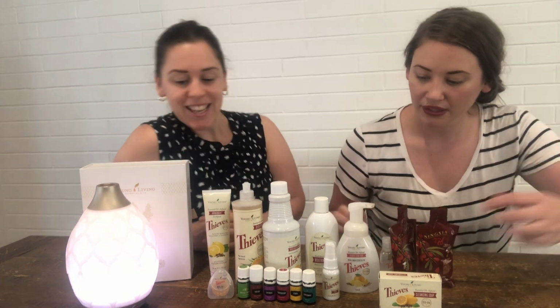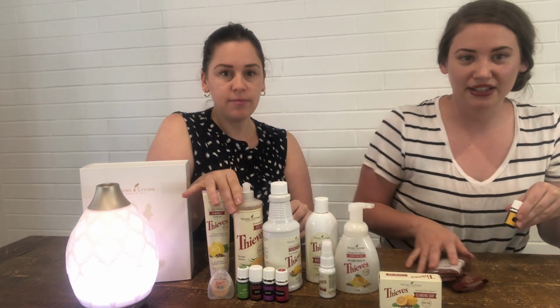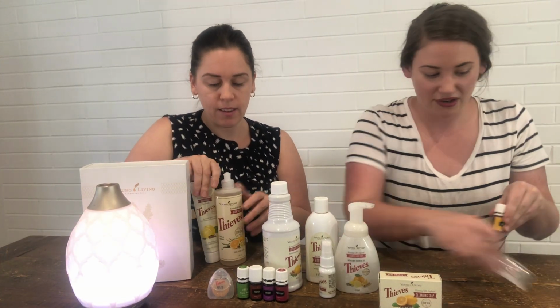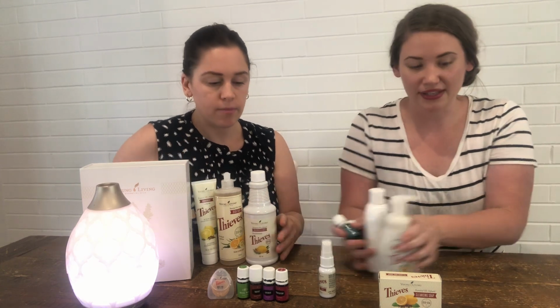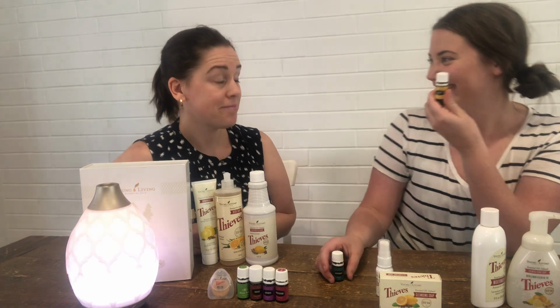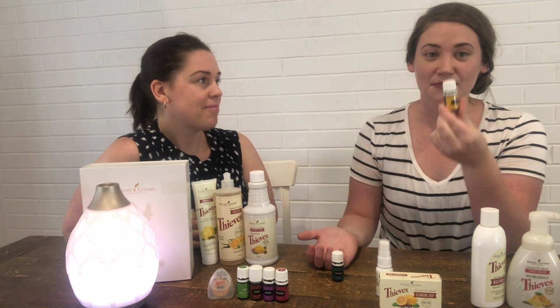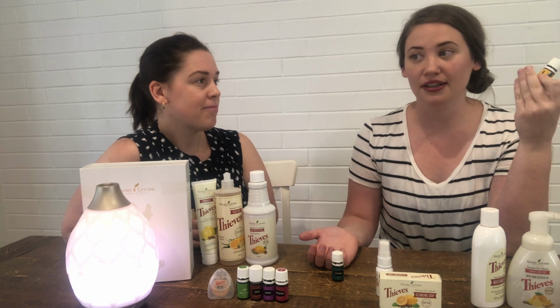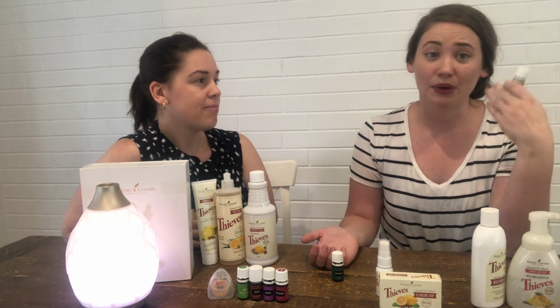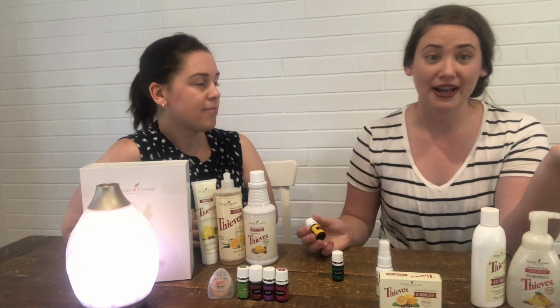So important. All right, now we actually have some oils, you guys. Whoops, I'll just move this out of the way. All right, so we get 6 oils with this. The first one is lemon. Lemon is one of my favorite oils of all time. Amazing for the immune system. So I add that into the immune support rollers for my daughter, but also our entire family. Awesome for cleaning, of course, which is why it's in the starter kit.